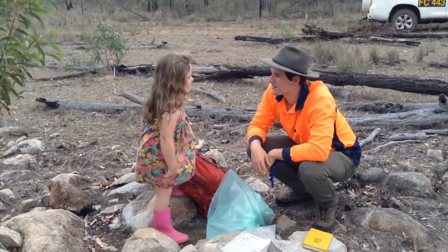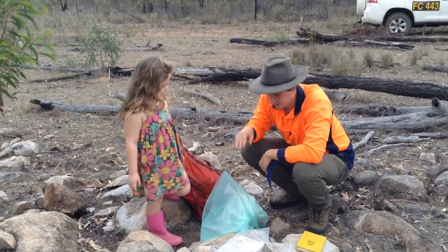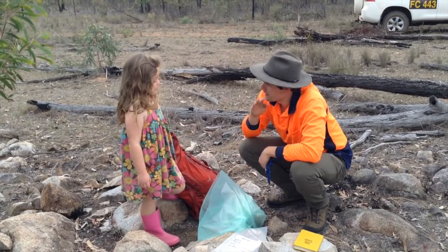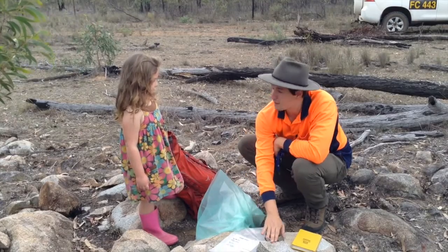What are you collecting? So I'm collecting these rocks so I can work out how old they are, and also their chemistry, so I can know what elements make up this rock here.